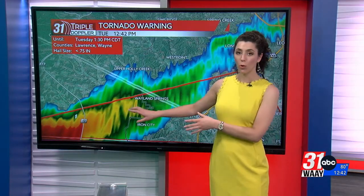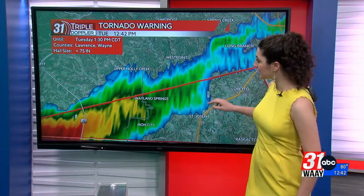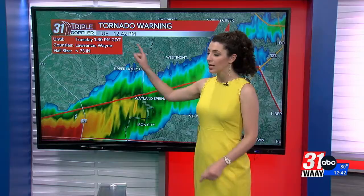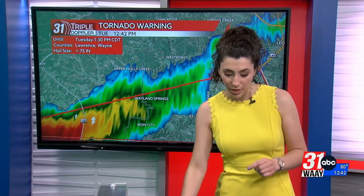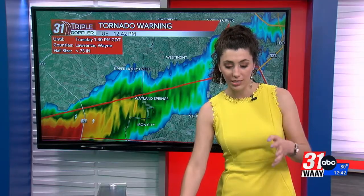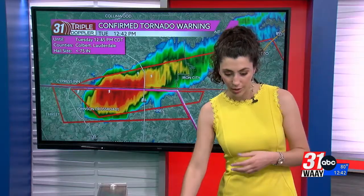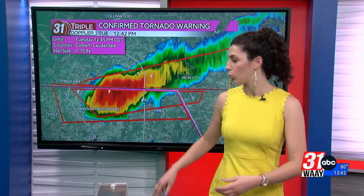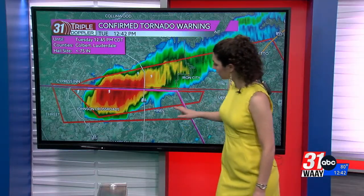But a tornado warning, not confirmed on the ground, but a tornado warning has been continued into Lawrence and Wayne County until 1:30 this afternoon. This is going to remain with us. It's making its way towards Wayland Springs, Iron City, Loretto, Rascaltown. Here's the larger picture, but it wants to pick up on the bigger warning. That's that pink. This is soon to expire. It is this red that you need to be looking at.